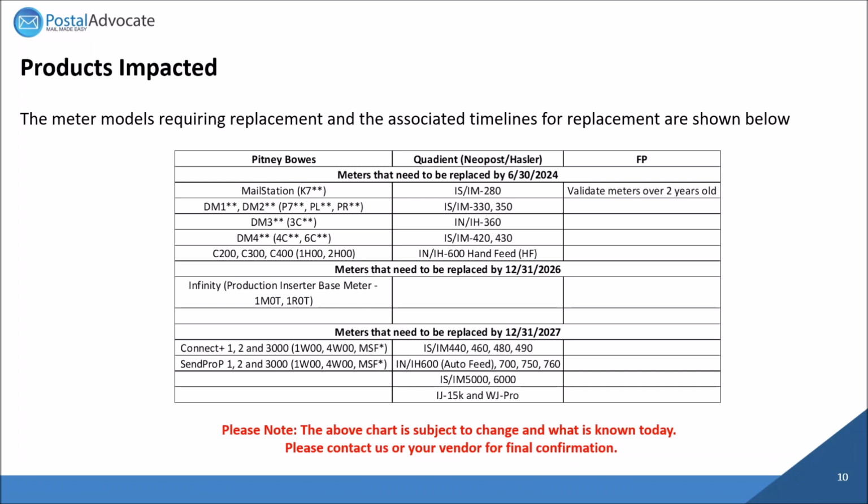The reason such a huge number of meters need to be replaced in this first round by June 30th is that it's the lower and mid-end meters that need to be replaced. The devices being replaced in 2026 and 2027 are the higher volume devices that you would see more in corporate mail centers. But there are a lot more of the lower end and medium end devices out there. You may not have them in your corporate hub, but you may have them in field locations scattered around the country. And that's why this is such a big impact.